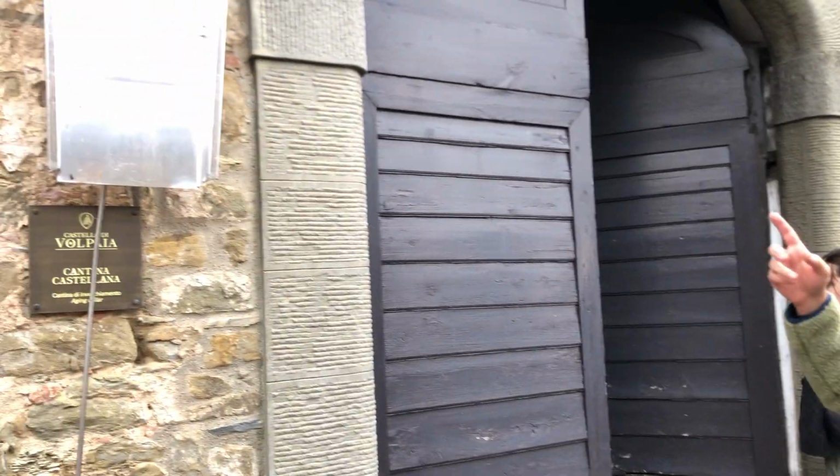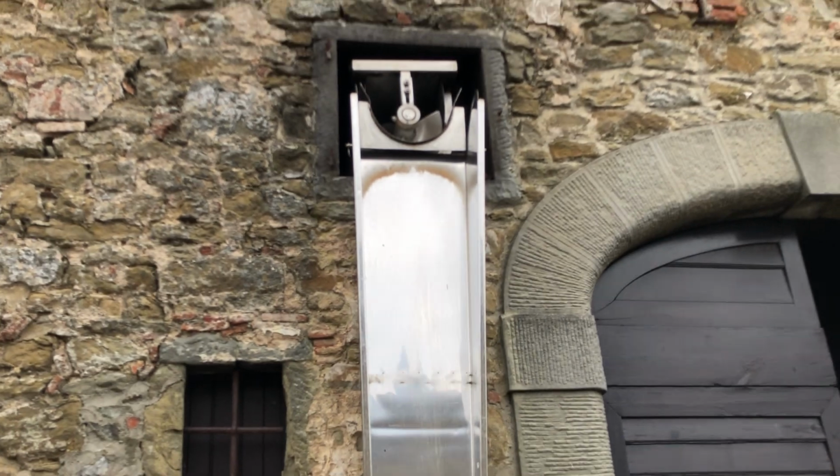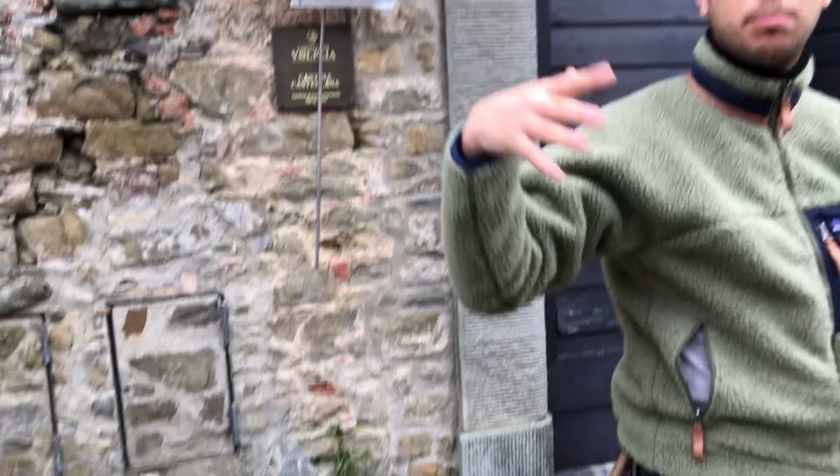Skins out. Yeah. Whenever skins are not used anymore for the fermentation, we just push them out of the cellars, and tractors will be driving the skins into distilleries for the production of grappa.